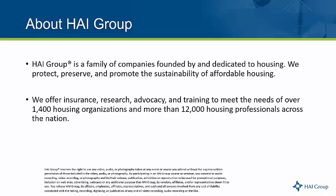In the mid-1980s, there was a liability insurance crisis for the housing authorities in the U.S. Around that time, about 25 housing authority leaders came together, I believe in 1986, and formed our insurance company. We're a member-owned company, so you are our boss.